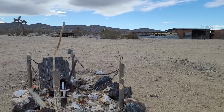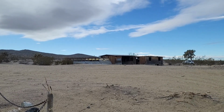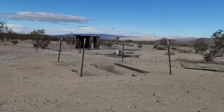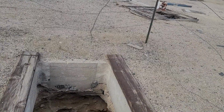Kenny liked to drink. And now I sort of have an image in my mind of old Don Kenny the prospector kicking back with an ice-cold glass of Manischewitz after a long day prospecting in this house. Oh, look, there's a hole in the ground here. What was this? Maybe that's where he worked on his cars. Oh no, look, is that a mine shaft?